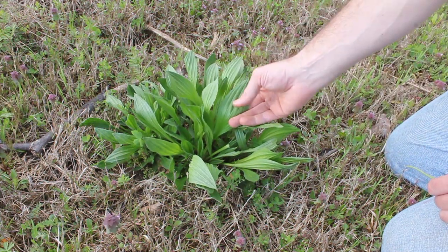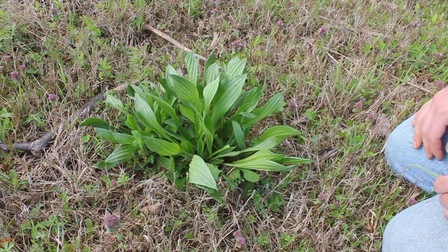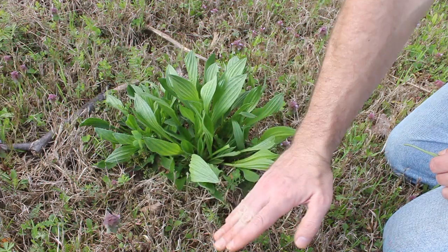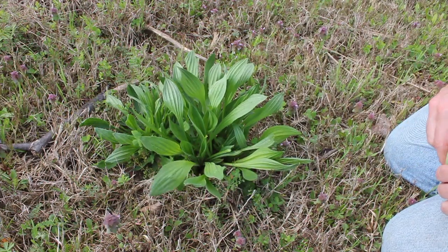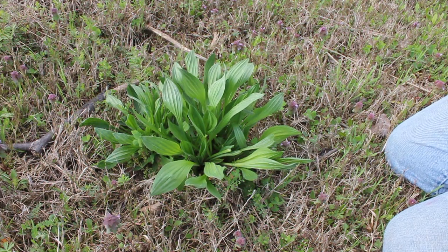I've just picked a whole bunch of these. I'm going to make some infused oil with this because it's a really handy plant to have around medicinally. But yeah, just pick the leaves off and toss them in whatever else you've got. It's an easy, ready-to-go type of plant.